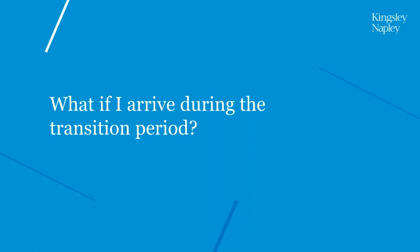As we talk about the end of that transitional period, Nick, what will be the position for people who arrive during the transitional period? Thanks, Katie. Yeah, so what happens to people during the transitional period is still the subject of some negotiation, although most of the things have been agreed between the UK and the EU on that, what will happen in that period.